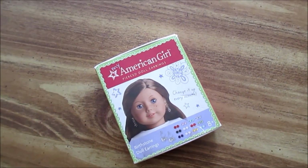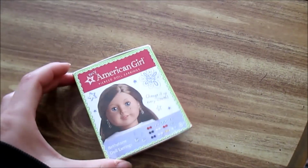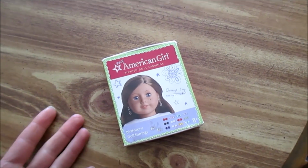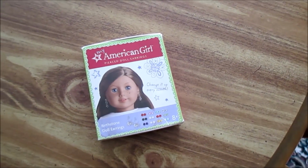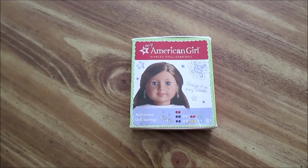So I ordered some birthstone earrings for my American Girls off Mercari. This is actually my second set, and kind of ironically, both of my packs were purchased secondhand offline. My originals came from eBay because when I first started piercing my dolls' ears, I was running out of studs and it was just cheaper to get them on eBay.